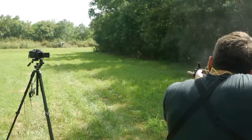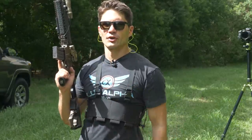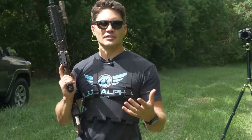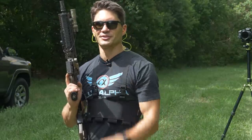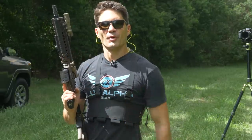As you can see, because it's a light recoiling and accurate round, very easy to hit a man-sized target offhand, rapid fire at 100 yards or even more. There are guys out there who are much better shots than I am who could probably do something like that at 250 or 300 yards with the Mk 18.